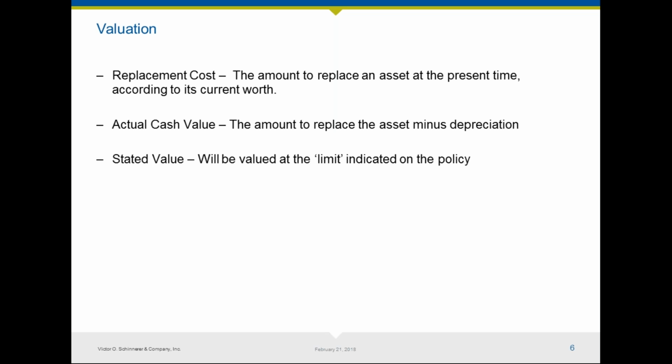It's a 100-year-old building. It's an ACV form. So there's a lot of depreciation that's going to be factored in. So the first thing you say is, well, I want replacement cost on that. Well, most carriers will not write replacement cost on a 100-year-old building. It doesn't make underwriting sense. So then the next thing is, how do we get around this?